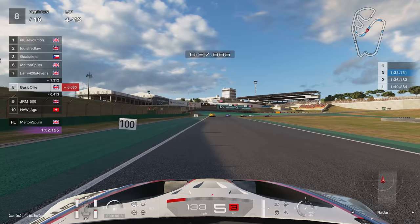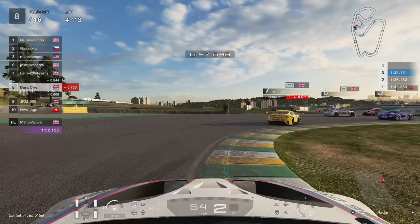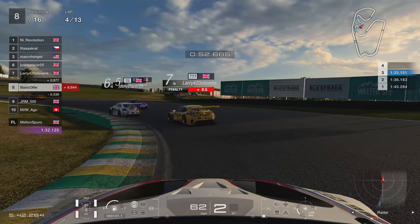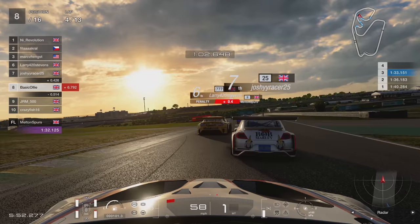Anyways, you see Larry once again in front of us, unfortunately going very, very wide, and that kind of opens the door up. It's a little bit of argy-bargy as Larry gets a half-second penalty for his woes as well. And immediately, because of all the fighting they're doing, I'm able to catch up straight away, which is absolutely awesome. And you can see the gap between myself and first is only 6.6 seconds. So it's not very far at all. We've not lost much time. And we're still on those medium tyres, remember.